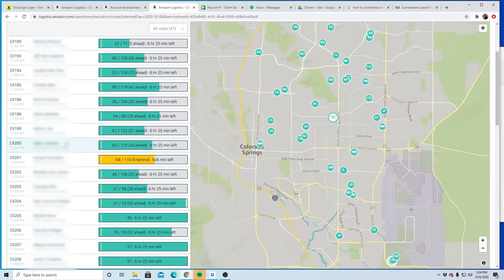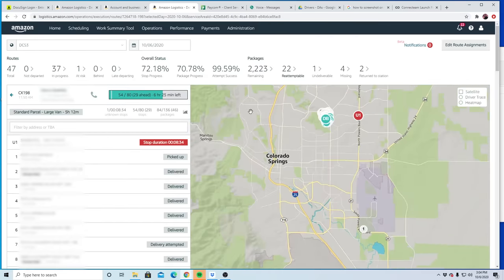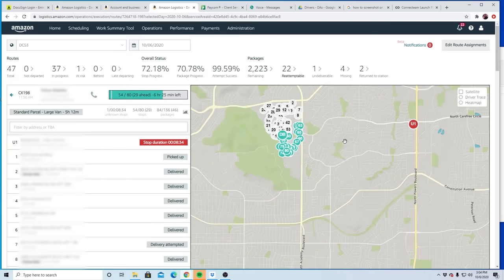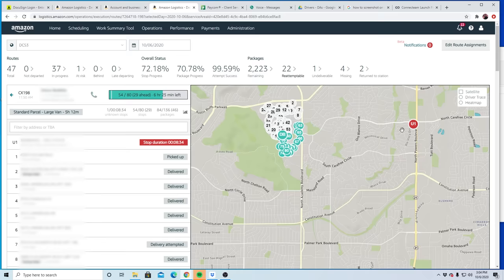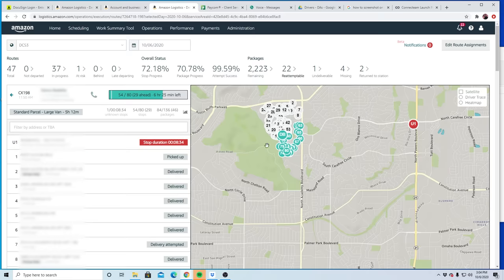So we can go back and let's look at this one here. Here's another one. They had an unscheduled stop, so they probably stopped at a convenience store or something before they got into the day. I can mouse over this and see exactly they arrived at this stop at 11:57 and left at 12:06. So yes, this was a stop at a convenience store on their way to their first stop.